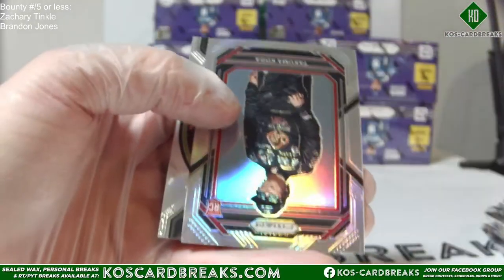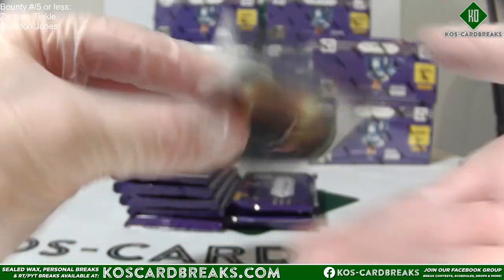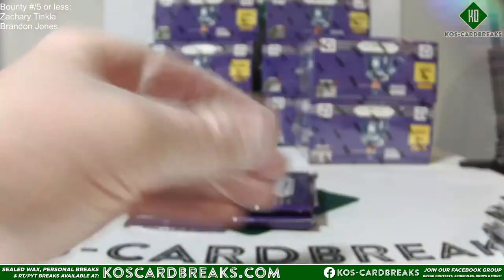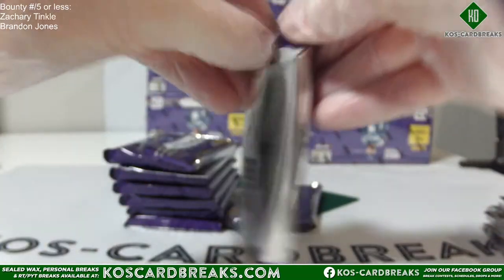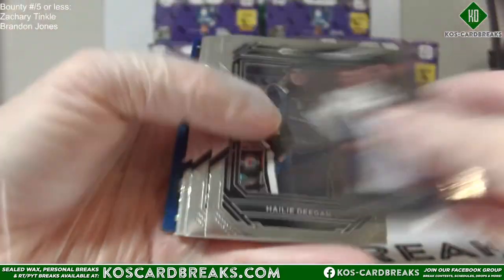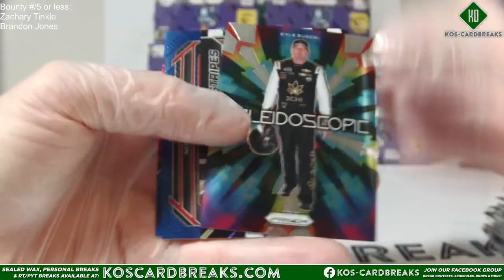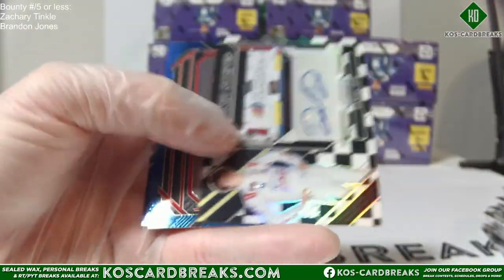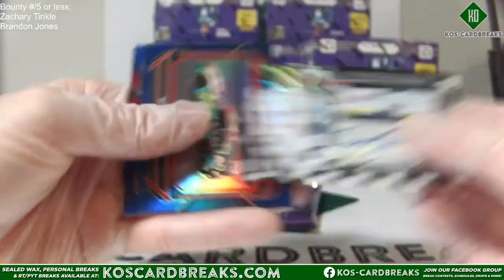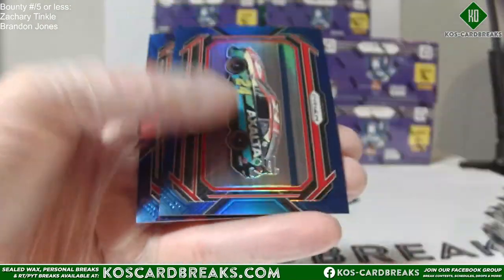Prismatic, Matt Kenseth, Takuma Koga with a silver rookie, and Tyler Reddick. Pot of Gold, silver insert parallel. Kaleidoscope, Kyle Busch. Daniel Dye here, rookie stripes, auto, checkered flag parallel out of 50. 10 of 50, Daniel Dye.